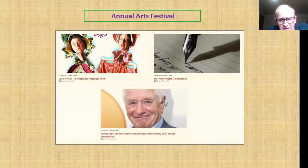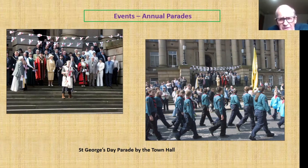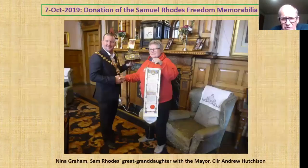There are events at other areas, but here it shows 3 of the events which took place in 2019 within the town hall itself. There are annual parades which take place with the town hall as the central point. In particular, the St George's Day parade is shown here when the mayor was Councillor Bradley, and every year on Commemoration Day, November the 11th, or the nearest Sunday to it, there is also a parade past the town hall.